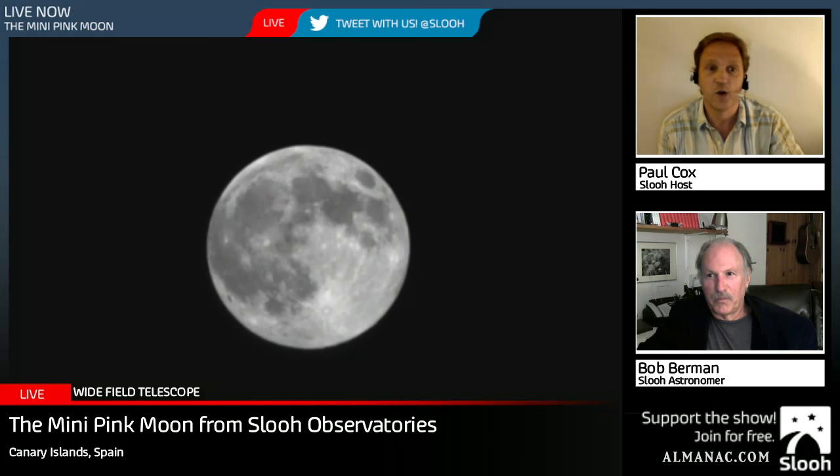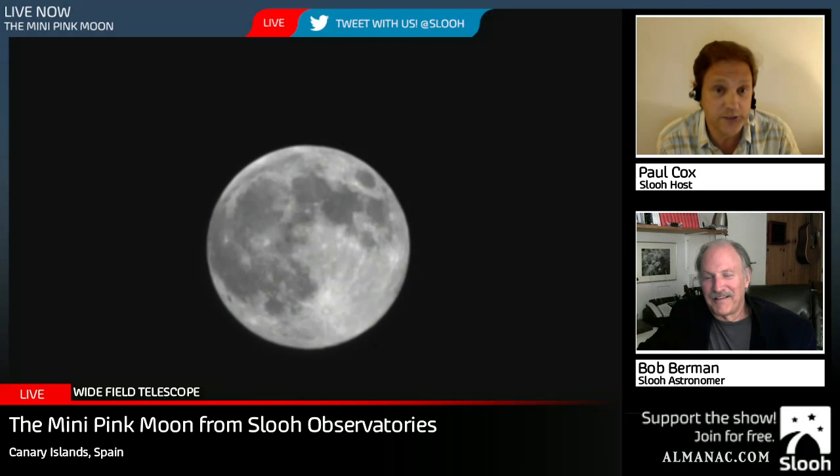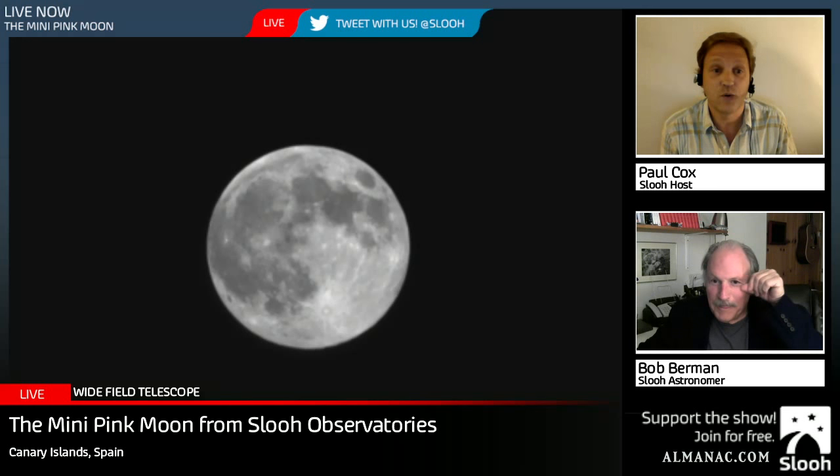Actually, this is from the Wide Field Telescope. Now, we're going to see some of the other telescope images, Bob, and you know, strangely, the field of view of, say, the half meter telescope here at the Canary Islands Observatory, the moon usually doesn't fit within a single image. The corners of it get cropped off, but tonight when we see those images, they're not. We're going to see the whole of the moon. Now, nothing's changed with the telescope, so what's causing that, and why is this called a mini moon, Bob?